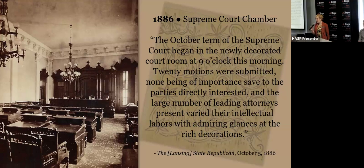And apparently it was so impressive that when the Supreme Court came back in for their October term in the fall of 1886, everyone was a little distracted by the new art. It says 20 motions were submitted, none being of importance save to the parties directly interested, and the large number of leading attorneys present varied their intellectual labors with admiring glances at the rich decorations.